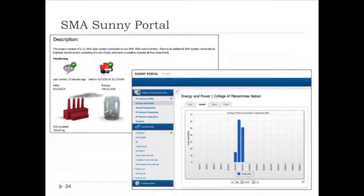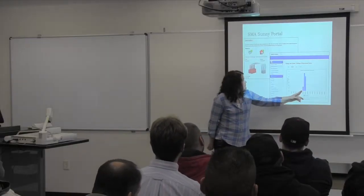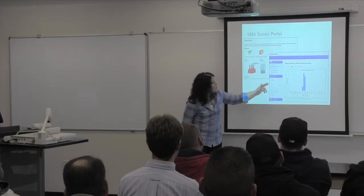For the other system, the SMA Sunny Portal, we just got this one online last week, but it's been installed since the end of August. It's been generating electricity, we've been using it, but we've only been collecting data for about 3 days. And then there's also some additional information: how much energy it's created, CO2 avoided, and that's with the Sunny Portal. There's much more information than this. As you can see, there are all sorts of tabs to go into.